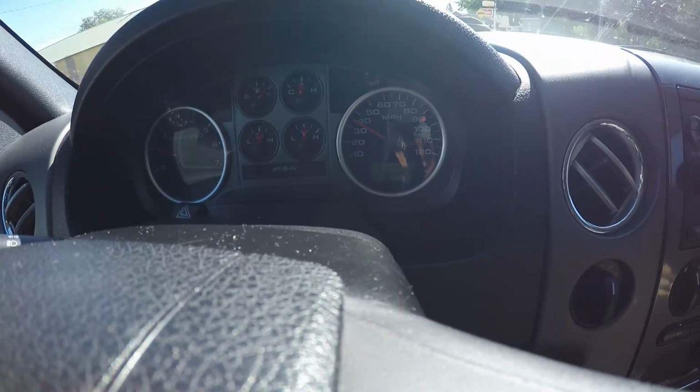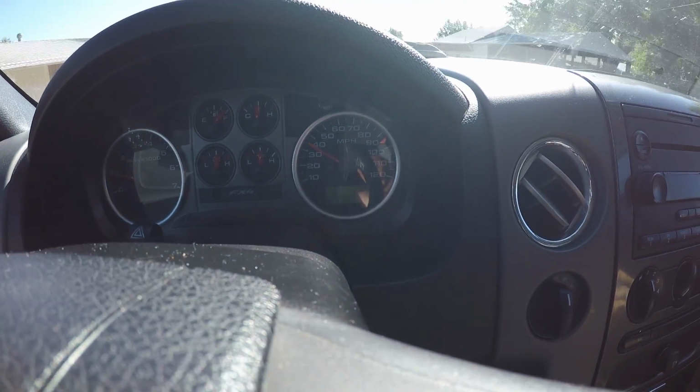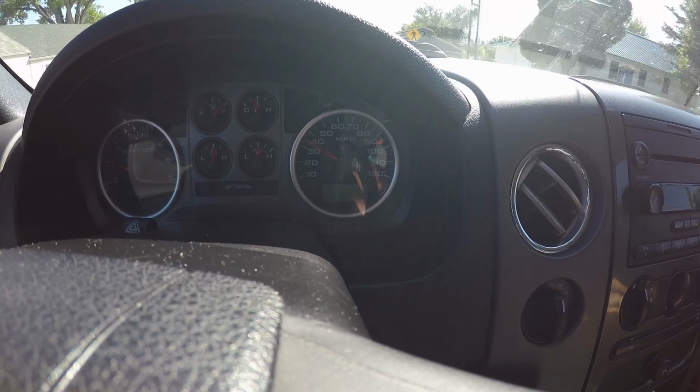So we are in Ranchester, Wyoming currently. We're like 20 miles from Sheridan, roughly. It's 10:40. We're going to be there at about 11, and we are so close to rolling over to 180,000 miles on the F-150. Woo!